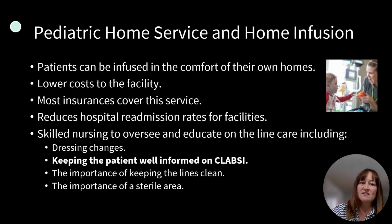Okay, so what does that say about pediatric home service and home infusion? Well, patients can be infused in the comfort of their own home. The cost is going to be lower to the facility because the facilities had an opportunity to discharge them. Most insurances cover this. The only insurance that I've seen that hasn't covered it is marketplace plans. Everything else pretty much covers it.